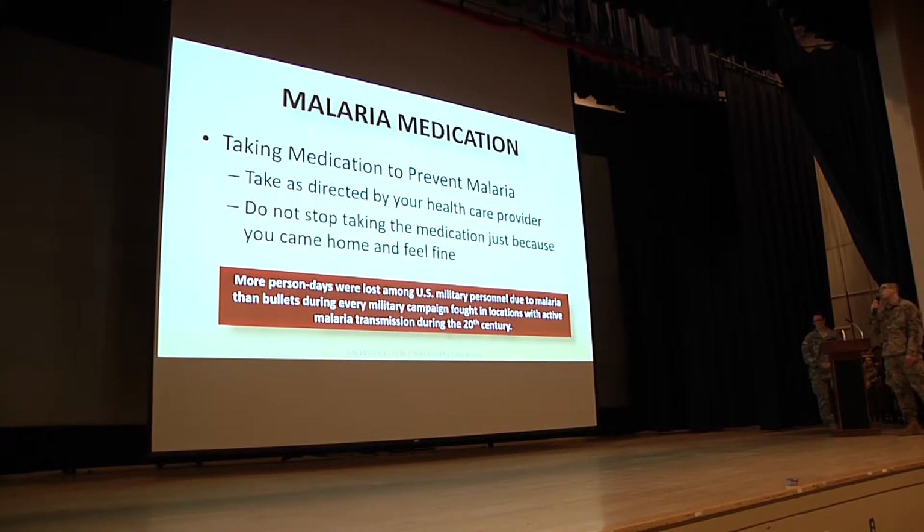It says more person days were lost among U.S. military personnel due to malaria than bullets during every military campaign fought in locations with active malaria transmission during the 20th century. So it is something not to mess around with.